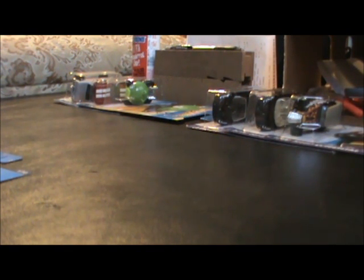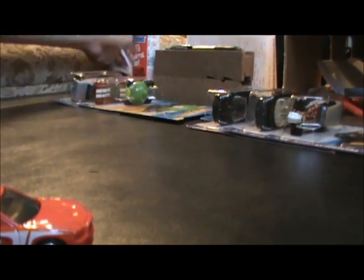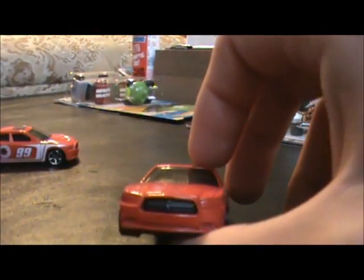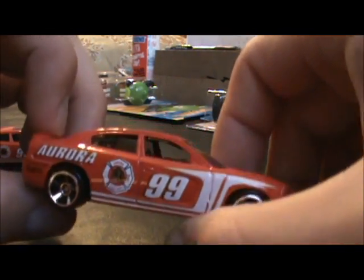But I've been using Maisto unmarked cars for now. So these 2, actually, I gotta make sure I don't throw any of that away. I gotta also check the rules out. So there it is. Pretty nice model.